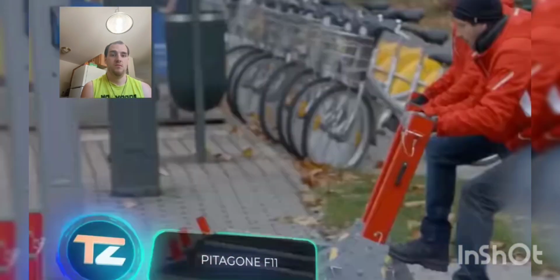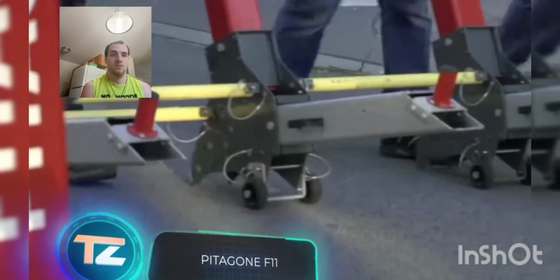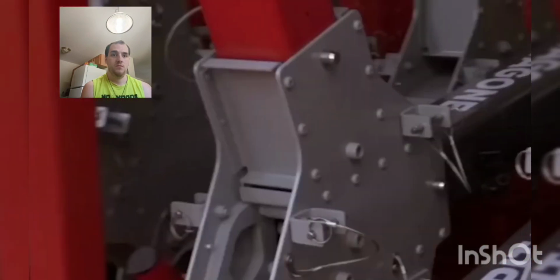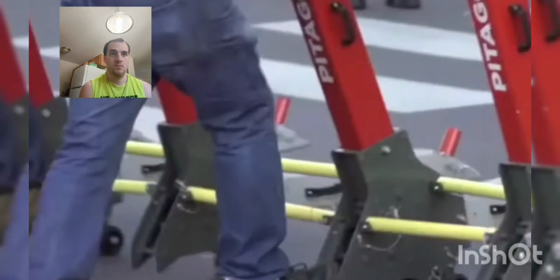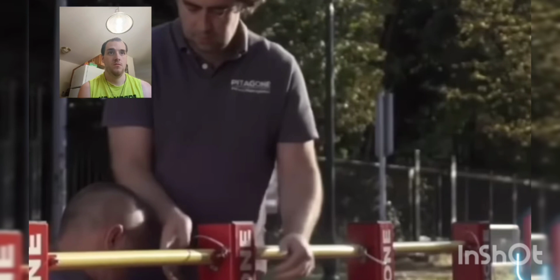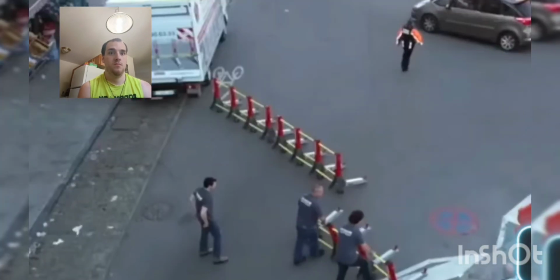The Pentagon F-11 barrier might not look impressive at first. It rolls into place like a shopping cart. Looks like it couldn't stop more than a cyclist. But it's actually a powerhouse on wheels. It can take the impact of a 7.5-ton truck driving at 48 kilometers per hour.